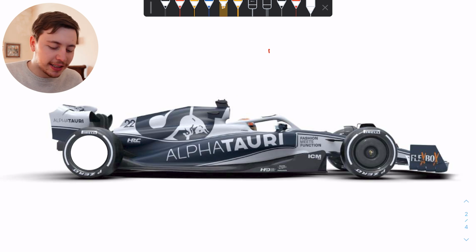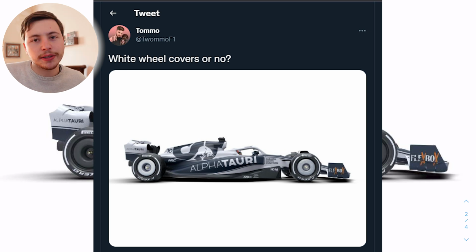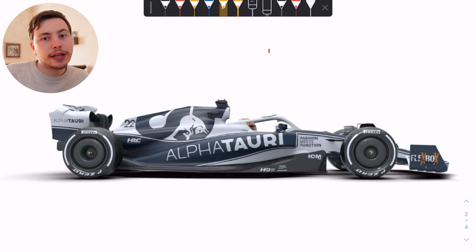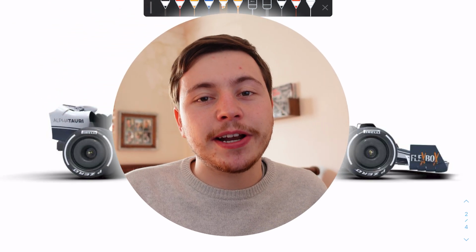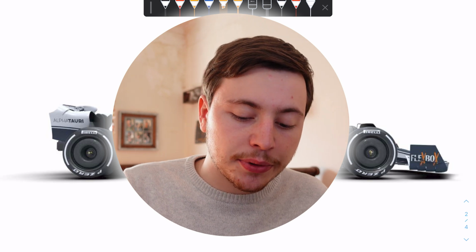Of course it would not be this kind of white, but it makes a huge difference to the car, and I think it would look much better, and it was one of the staples of the AlphaTauri AT01 and AT02. So now that they have the full wheel covers, why are they not painted white? I've only seen McLaren use the wheel cover for something, and they can add a really nice touch of personality to the car, and they look very good. So that's been it for my analysis of the brand new AlphaTauri AT03. Definitely a more interesting car than what I was expecting.